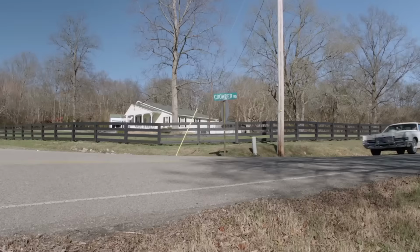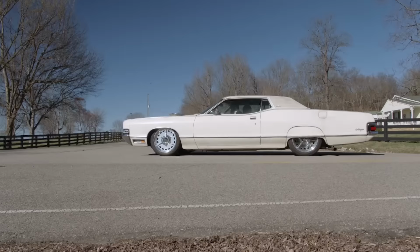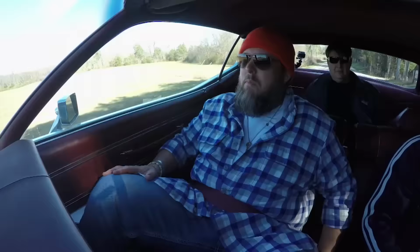You gotta check this out right here. Oh, serving up them pancakes. I like that. That's the emergency brake. I think we can stop at this church. I feel like I need to say a prayer. God help us in this beastly machine to survive the twists and turns of the road that lies ahead. Amen. Amen.